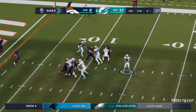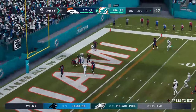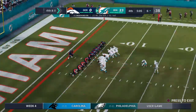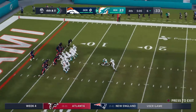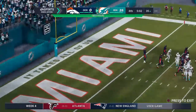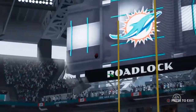Tagovailoa working out of the gun. Looking end zone, but it's incomplete. Tagovailoa's pass. There's no doubt that he has plenty of heart, but you've got to be careful with those receivers that are slight of build. They leave themselves open to some pretty big hits across the middle. That pass, incomplete. It is good. Makes the score Dolphins 26, Broncos nothing.